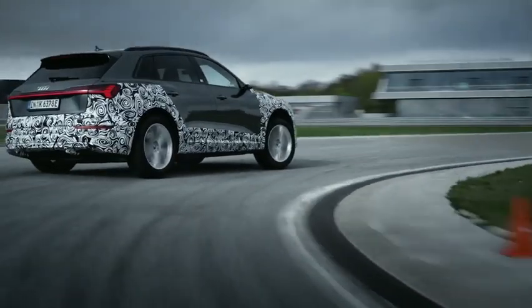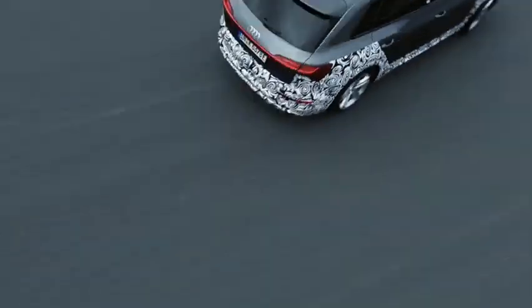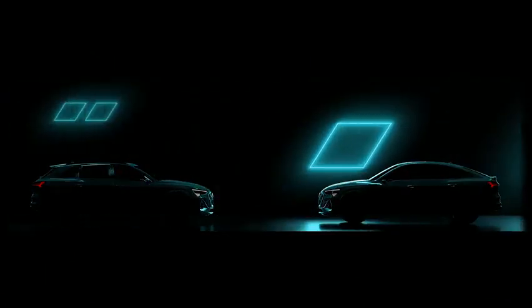Thank you, Hildegard. Actually, that is also one of my highlights. That's why I'm very excited for the second reveal of the day. Ladies and gentlemen, fasten your seatbelts. Ladies and gentlemen, the all-new Audi E-TRON S Sportback prototype.